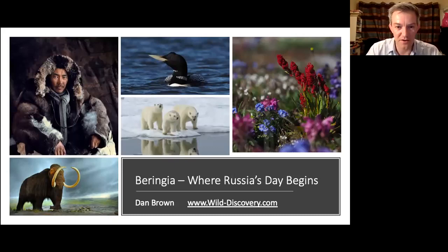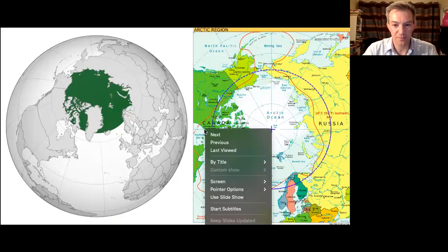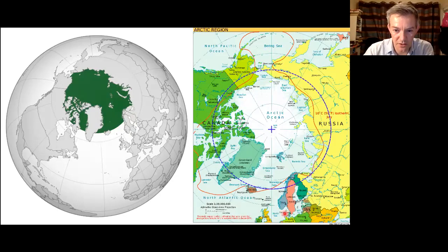So, without any further ado, I will kick off. So let's see, I'm just going to put the pointer on to laser for you. So you guys are down here in North Wales and we are going literally due north straight across the top of the planet and down the other side to Chukotka here. And this is in the Russian Far East. The blue dotted line here is the Arctic Circle, the same with this shaded in section on the left here. This all represents the Arctic.